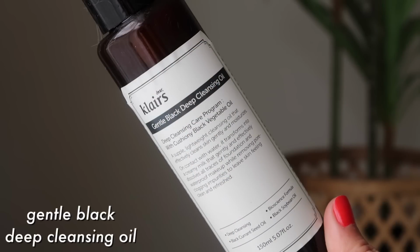This is probably my maybe 5th or 6th empty bottle. I just keep repurchasing this one. I just think it does a really great job of taking off my makeup. So this is the first step that I do to take off my makeup, and then I'll go in with the COSRX Good Morning Cleanser to double cleanse.